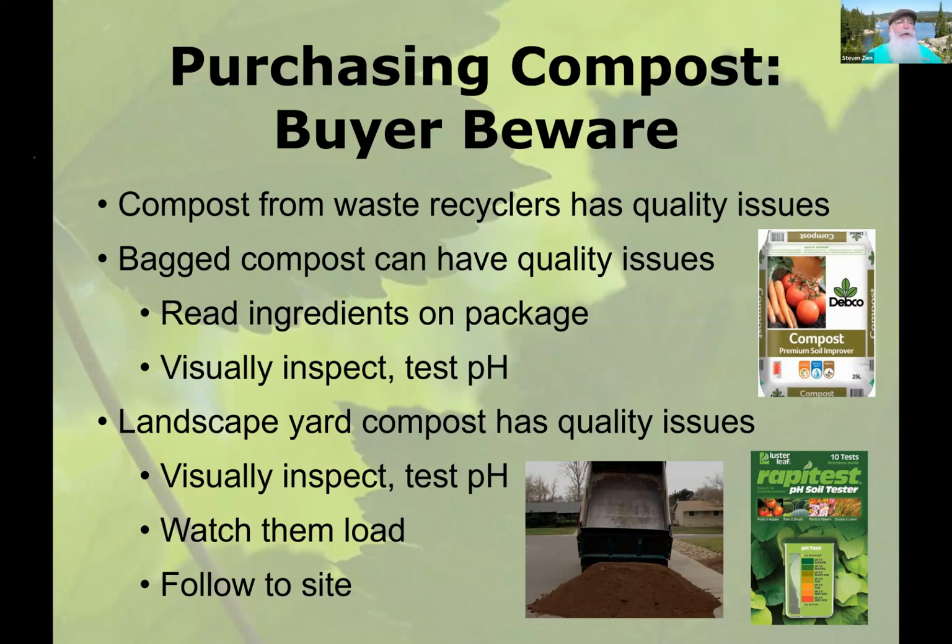A friend of mine, a cooperative extension agent here in Sacramento, did tests on landscape compost from the landscape yards and bagged materials. And he found that the pH, the acidity or alkalinity of these materials could vary tremendously to the point where you can't really grow plants in it. So it's a good idea to get yourself a little test kit that you see in the lower right. Most nurseries sell them, and ask the nursery if you can take a little sample of the product and test the pH. And the same goes when you go to a landscape yard and get bulk compost.